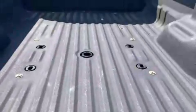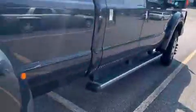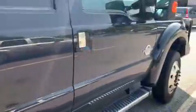Spray-in bed liner. It's also got the setup if you wanted to do a gooseneck trailer. Non-smoker. This one will clean up very nicely.